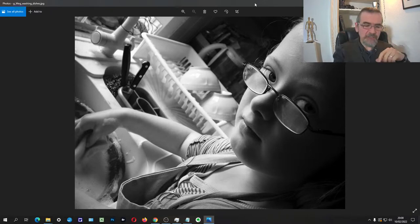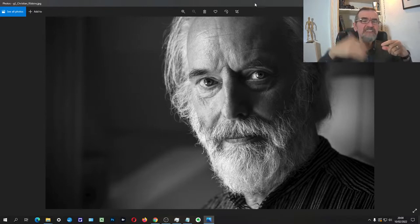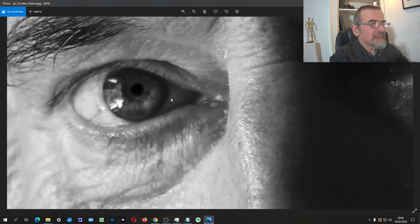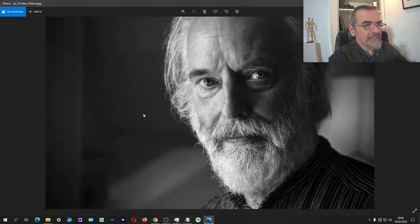But it doesn't just have to be on a child. Here we go, this one of Christian Ribbins, which I took, I think, at Wigtown Book Festival. Again, an indoor shot next to quite a large window. A little bit like the Cooperage one, there is a light behind as well that's hitting the wall, and that little light at the back helps separate him from the background. If I zoom in to the reflections in his eyes, you can partially make out where the window is off to the side.